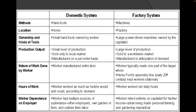The nature of the work done by the worker in the domestic system, basically the manufacturing of the entire item would happen in the home by the single worker. In a factory system, the worker typically made one part of the larger whole, and even up into the early 20th century, you would start seeing an assembly line. For example, Henry Ford's assembly line for his cars would keep workers stationary.